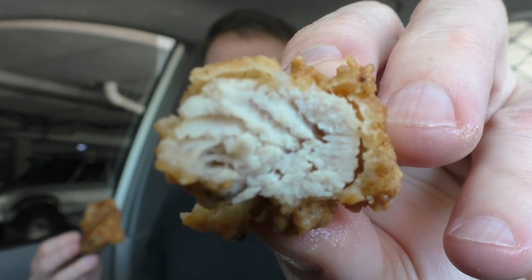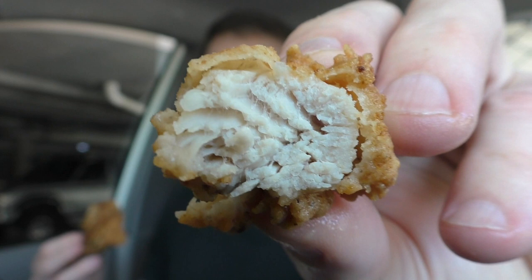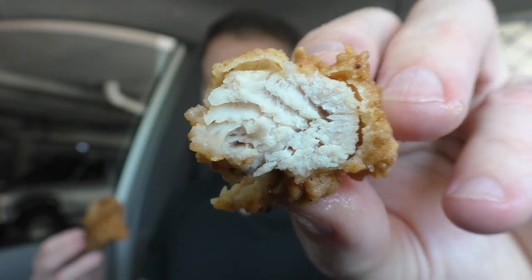Nice bit of chicken there. It looks like real chicken too. Beautiful. I wonder if the folks there in England have got their chicken in their KFC yet. If you have, let me know down below.